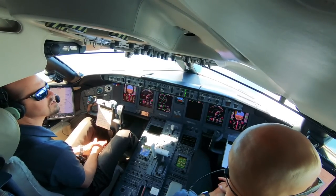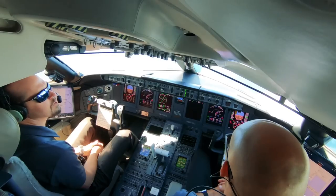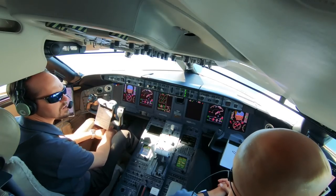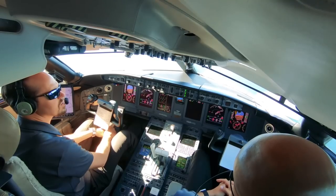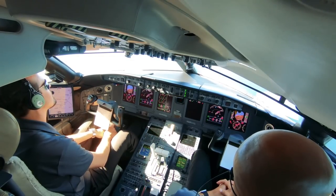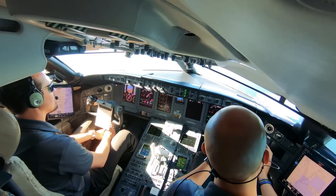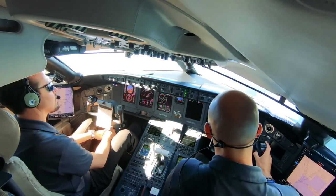Miami approach, 474 Delta Bravo. Continue your present heading. Actually, turn 10 degrees to the... Actually, continue present heading, expect runway 10 left. Present heading, 10 left, 4 Delta Bravo. 0 Alpha Kilo traffic, 12 o'clock, 5 miles northwestbound, Boeing 737 climbing to 5,000. We'll be looking. Global 80 Alpha Kilo.